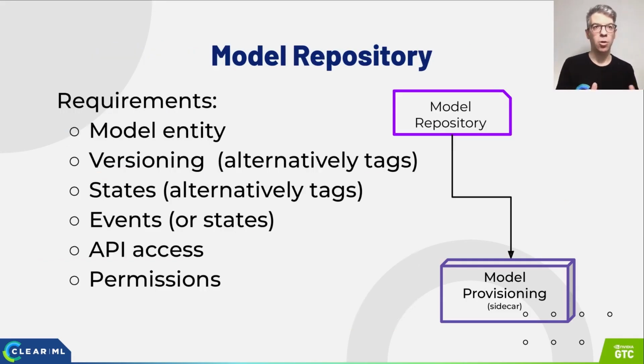So what does that actually mean? What do we need to have in the model repository in order for it to provide all these different interfaces for the model provisioning sidecar to actually configure the serving engine itself in real time? That's the goal: to configure the serving engine at runtime in a hand-over-hand way. No need to take down the service in order to upgrade, no need to take down the service when we change something. It should all be transparent.